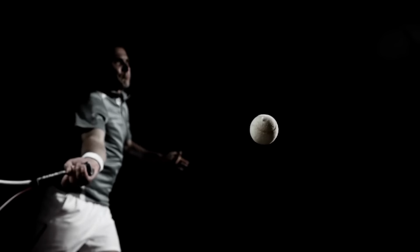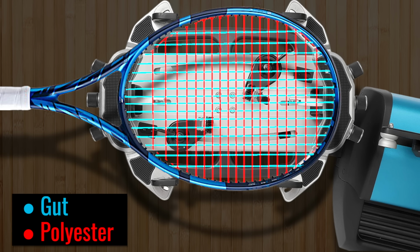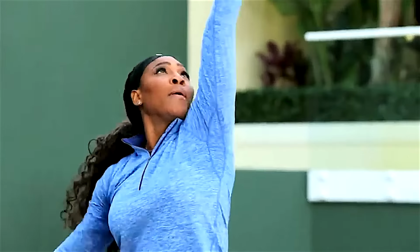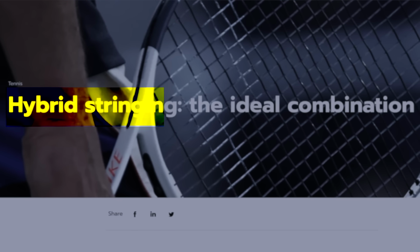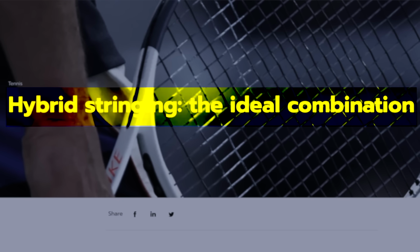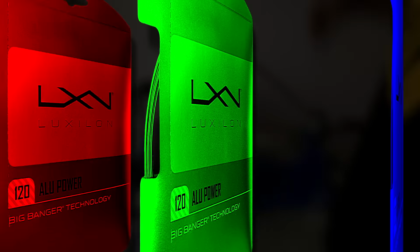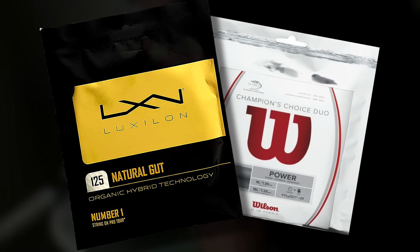Conversely, big hitters looking to reduce power while adding a touch more control and spin would benefit greatly from the reverse hybrid setup, where natural gut mains are combined with polyester crosses, famously employed to this day by stars such as Roger Federer and Serena Williams. With the known benefits of hybrid systems having now become so well known that even recreational players today continue to adopt it, most string manufacturers, including Luxilon, the company that started the polyester craze, now offer pre-cut hybrid sets, bringing natural gut back to the forefront for the foreseeable future.